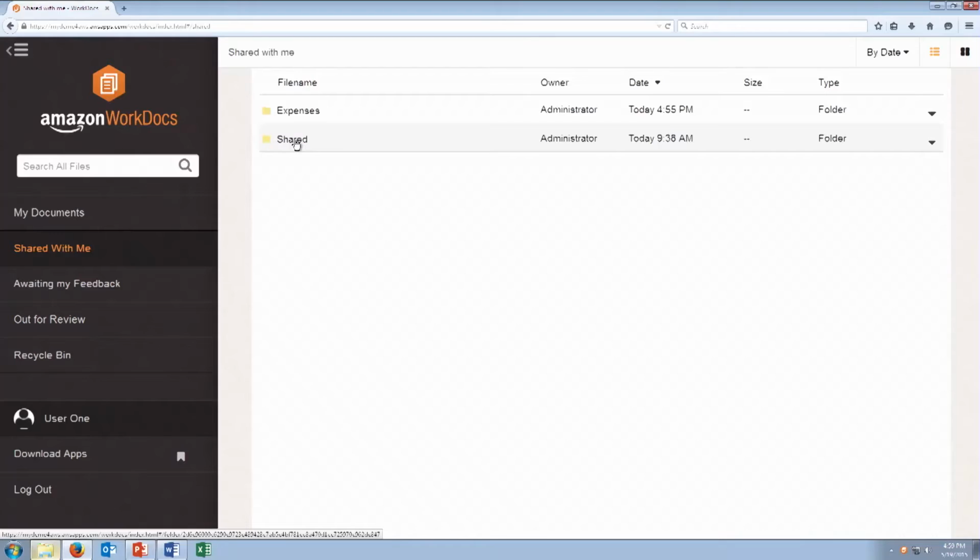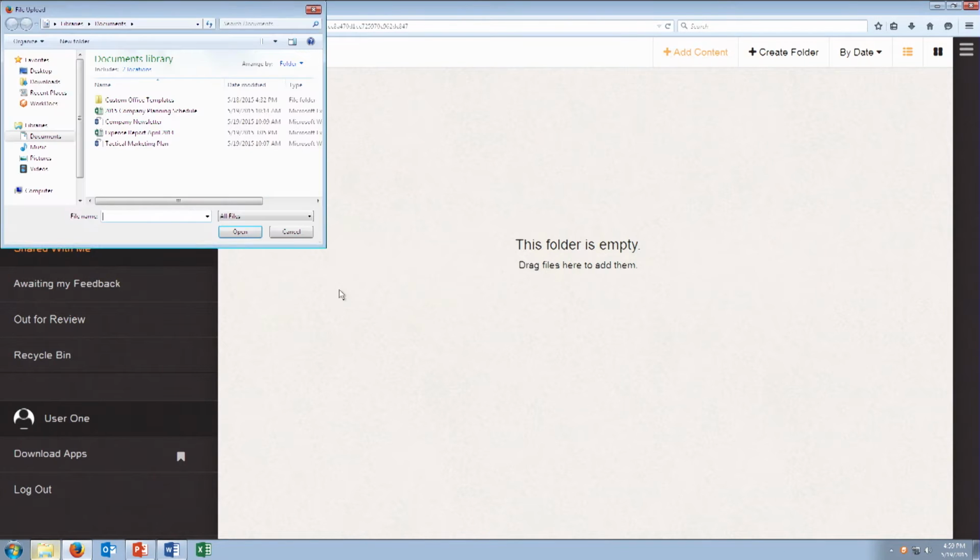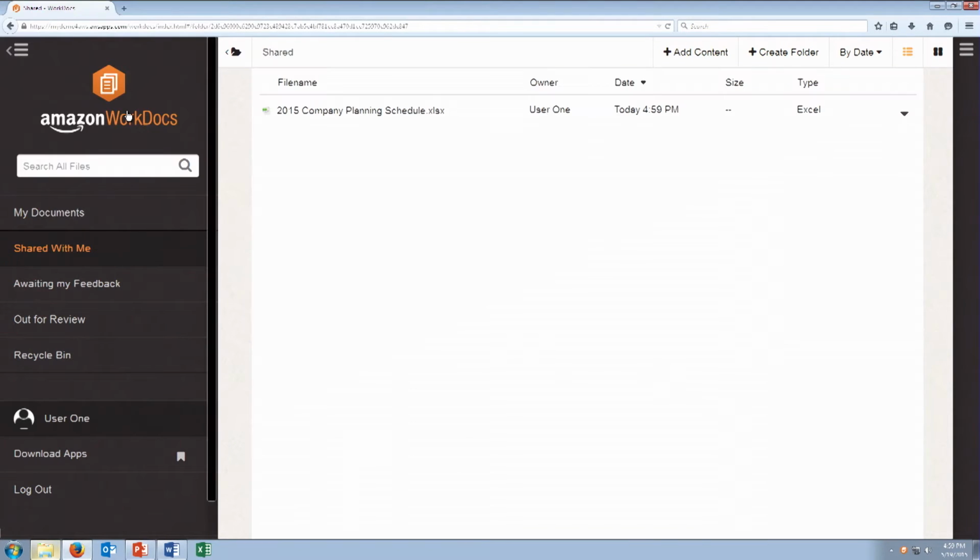Now, if I want to upload documents, it's very simple for me. So I'm going to upload a document into my shared folder. I'm going to add content, and I am going to add the 2015 company planning schedule. So that's one way to interact.